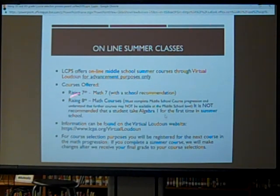Now, rising 8th grade, we really only have math classes, and we never recommend you take algebra, even though it is an option, because you're taking a very difficult class in a very short period of time. You have to be in a really unusual situation. Yes. Can our student take geometry? Yes, I was just going to say that, yes, but we do find that kids take geometry over the summer, and that has worked out well.